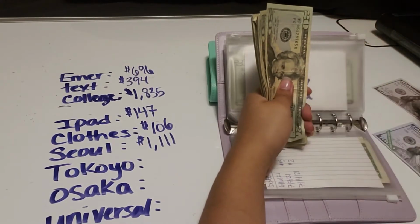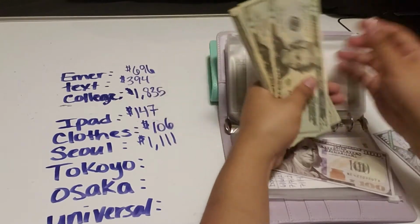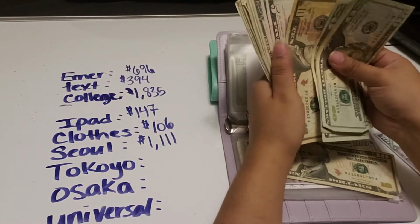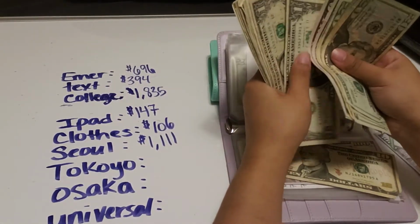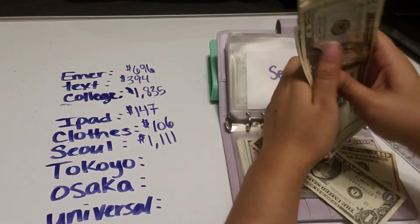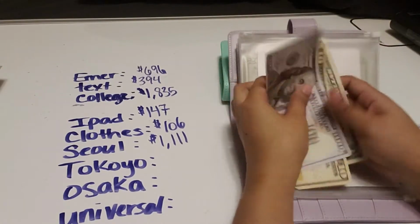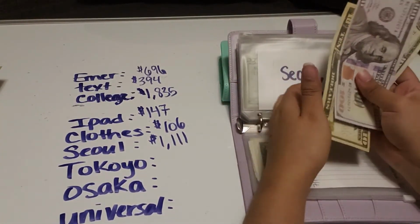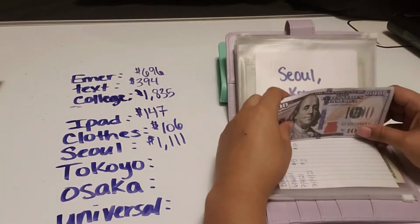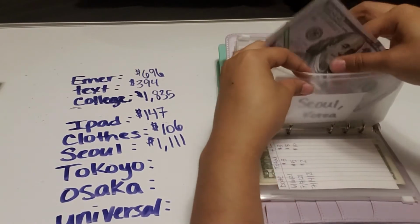So what we're going to do is add one $100 bill and $11. So 10. Which one's good? I think this one. One. Always gotta look for that crispy bill. Okay. That right in here.